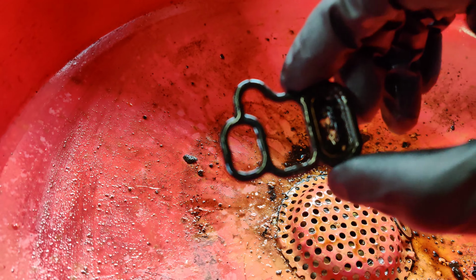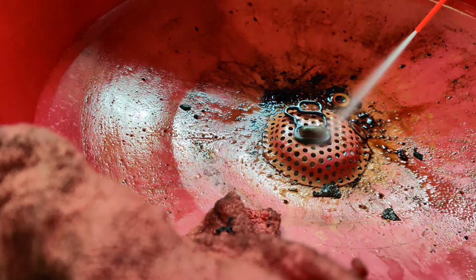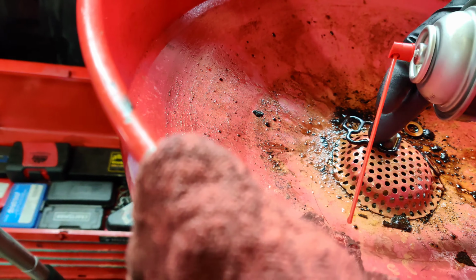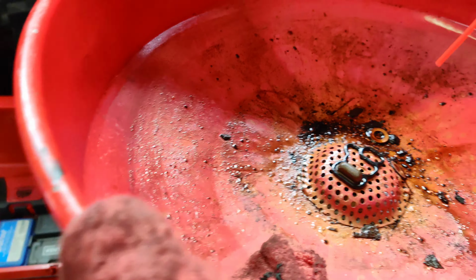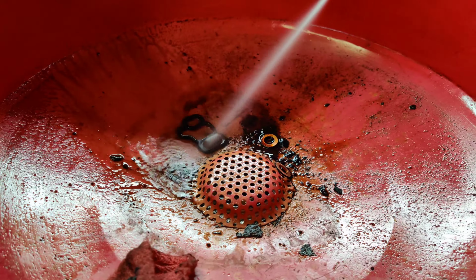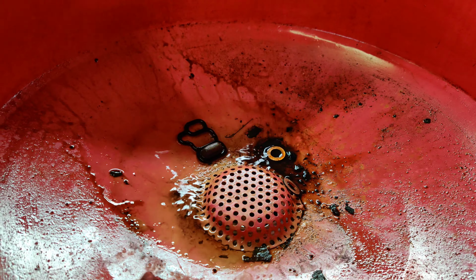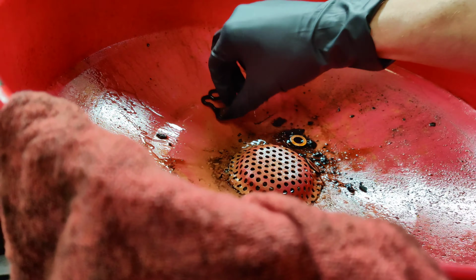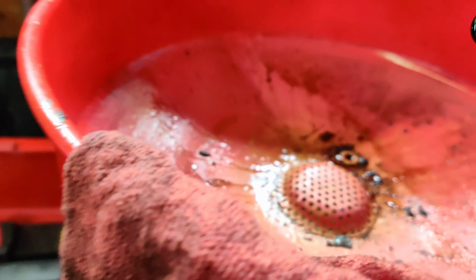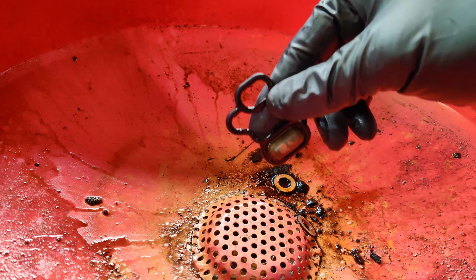Try to clean this filter out. Let's see how much of a difference that made. There, now you can see some daylight through there. Move this back up here. This is hard to do one-handed. I'm going to have to put the phone down. But there you go, you can see we're making progress. So I'll get this spotless and then we'll come back.